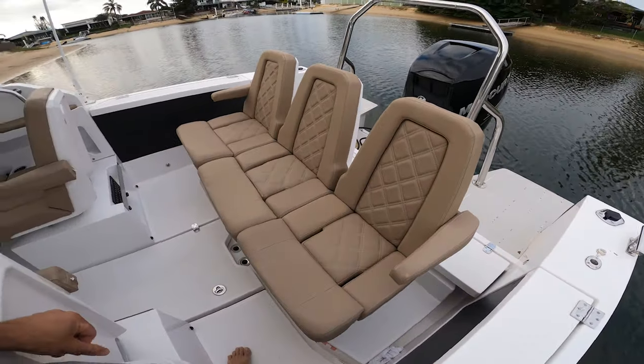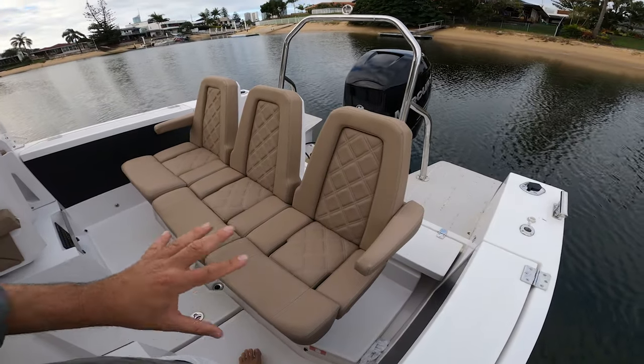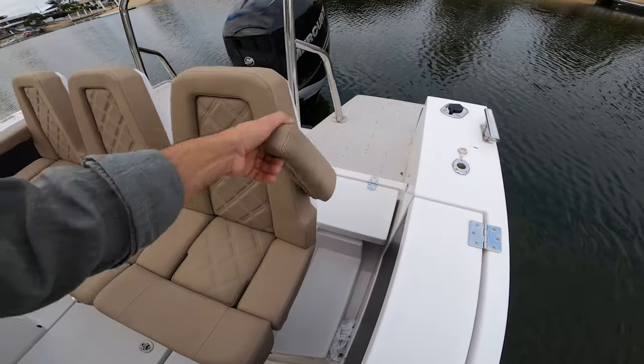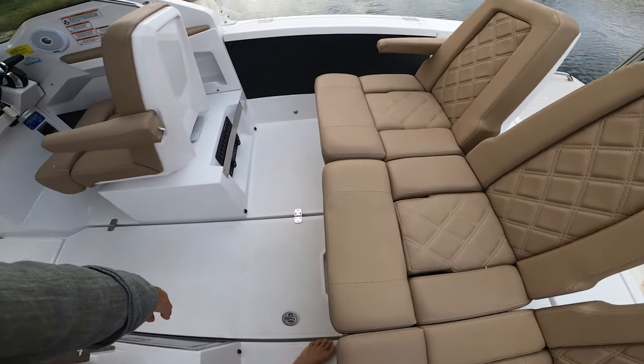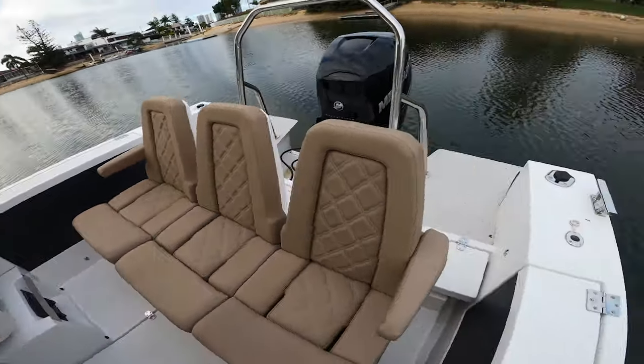The aft seat, 3 forward-facing seats, that is fixed. They are not adjustable except for the armrests. And then the middle section will pop up, and that's to open the battery box just below, which we'll have a look at in a second.